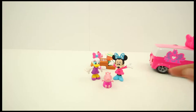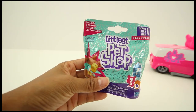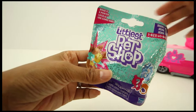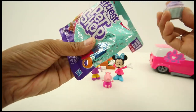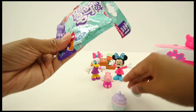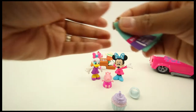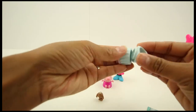And let's go ahead and open the second bag. It's a little pet shop. Series number one. I wonder which one we're going to get. Oh, wow! A cupcake! And, ooh, looks like a ring. And, wait for it! A puppy! You could wear this just like a ring.